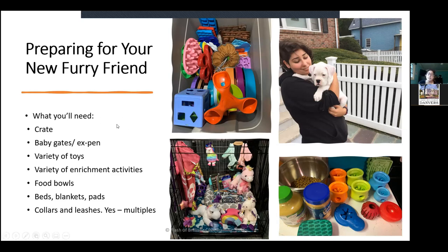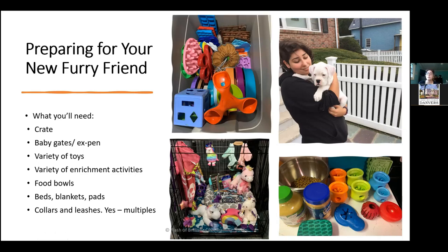So, things that you will need to bring home to welcome your brand new furry friend. You'll need a crate. You'll need some baby gates and X-pens to help keep your dog contained in certain areas of your house, such as the kitchen or the living room, or keep them out of certain areas of the house. For example, if you're primarily going to be upstairs with them, then you can put a baby gate at the top of the stairs to ensure that they don't accidentally fall down the stairs, especially when they are so young and they don't actually have that much depth perception yet.